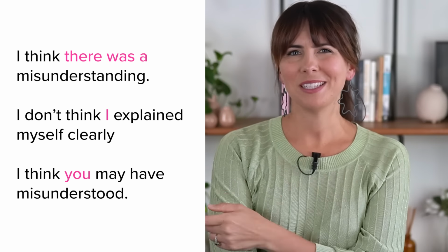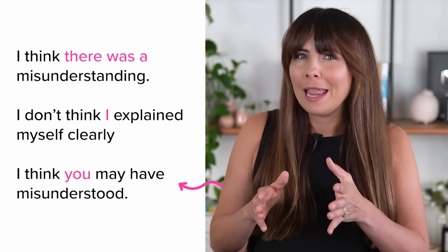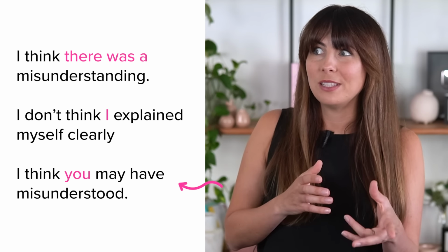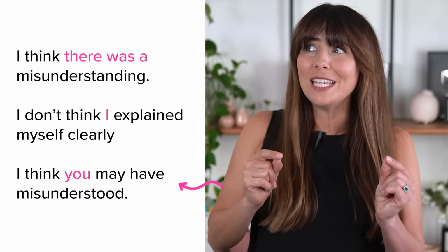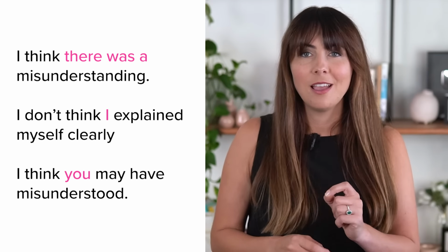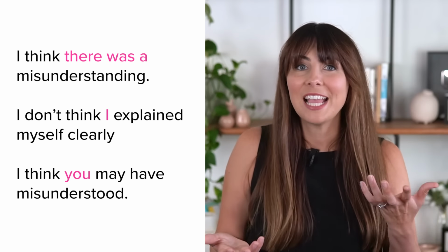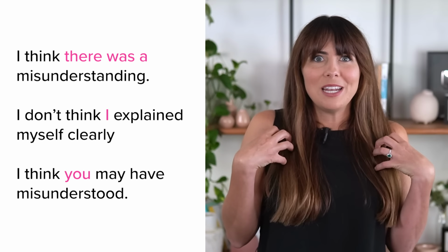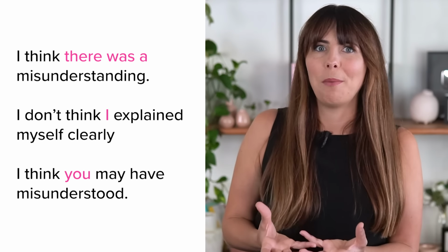Or, I think you misunderstood. Oh, but the important point here is that you're putting the blame on the person that you're talking to when you say that. It's quite rude to tell someone else that they have misunderstood you. It just tells them it's their fault, not yours. So you want to be really confident that they are the one who misunderstood if you use it. Notice how in the first sentence, we use the passive voice. There was a misunderstanding. I'm not specifically saying who was responsible for the problem, and that's usually the best way to go. You either assume that it was you and apologize and quickly fix it, or generalize. There was a problem here.